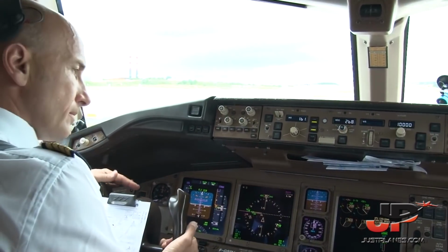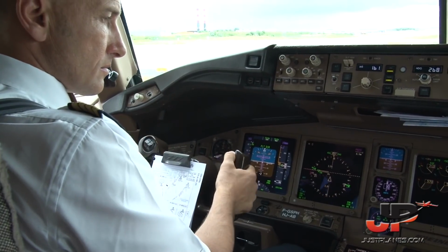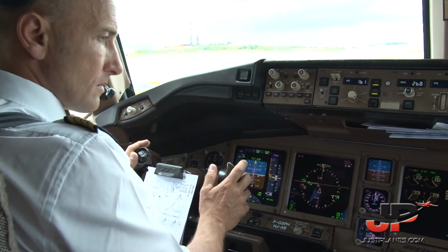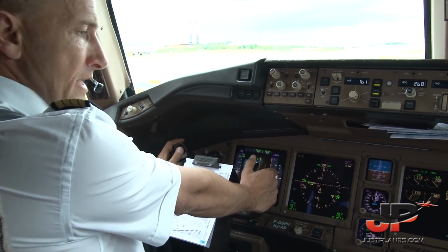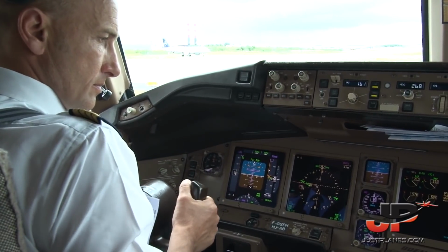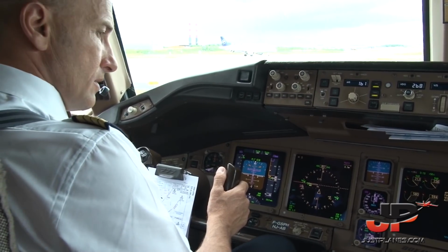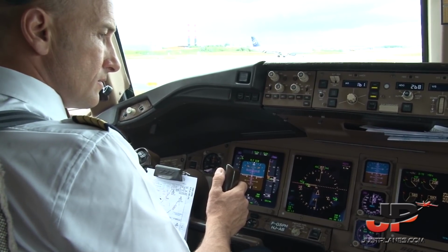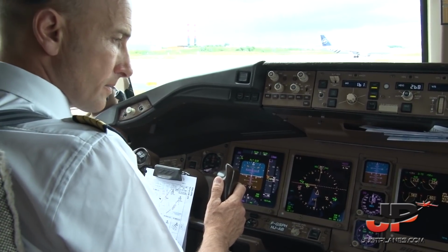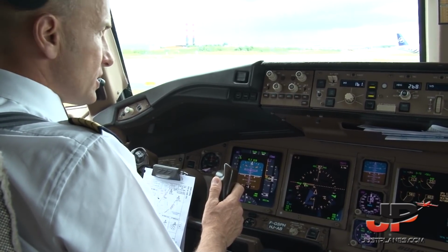The elevator down, elevator up, normal. For the rudder, on the left, on the right, neutral. Normal.